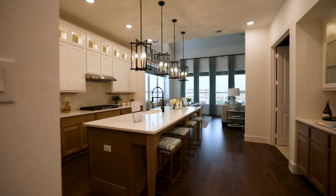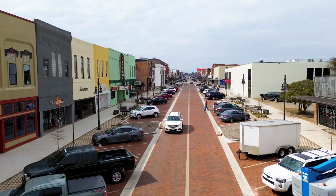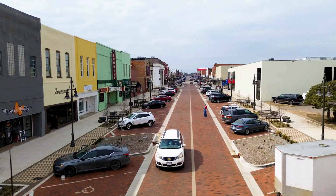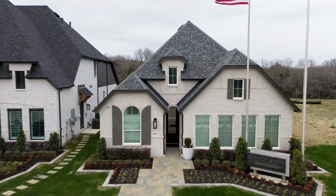So if you're somebody who's a little further south and wanting to get a lot more for your money where everything is going, you can do that right here. There's jobs galore out here and so much to offer here in Denison, Texas, and you're right off of Highway 75. But we're not gonna show you just one, we're gonna show you two absolutely gorgeous homes here today, and we're gonna start off with the larger one right here behind me. So let's go ahead and check it out.